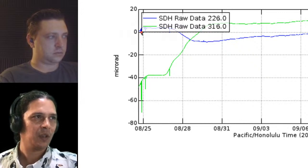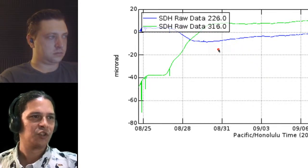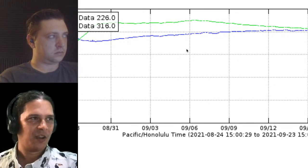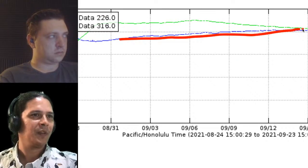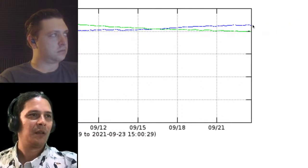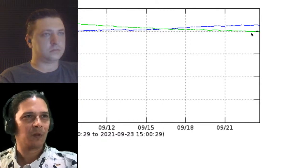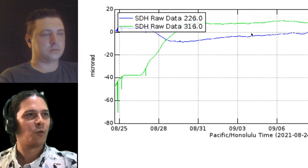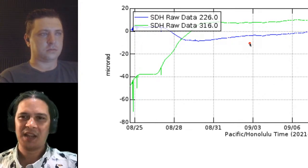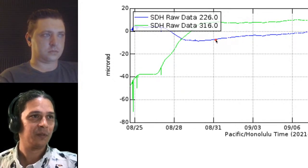So there was some nuance happening in there, but essentially from this point on, you can see from the 31st, maybe the 3rd, somewhere in there, you see this inflationary trend on the blue line coming up, and it's rising fairly steadily, right? If we actually look at the range of it, we're, I don't know, maybe a quarter of the way up above that tick mark and a quarter of the way below it, so maybe we're halfway, 10 microradians or so on the Sand Hill station of tilt inflation from the Halemaumau direction.